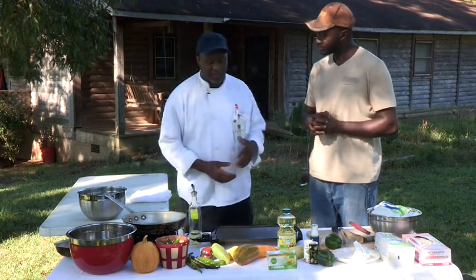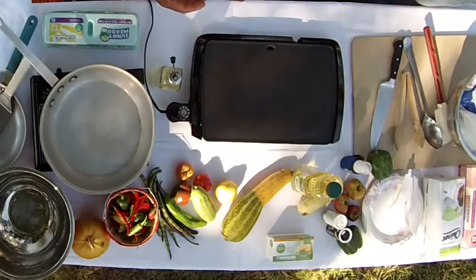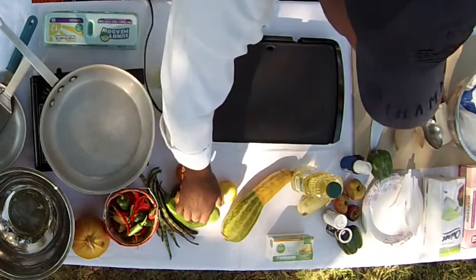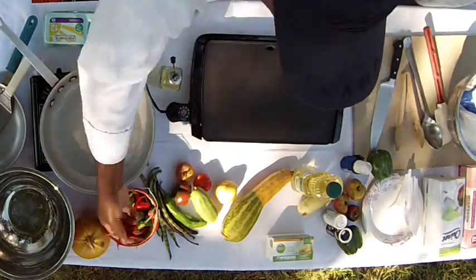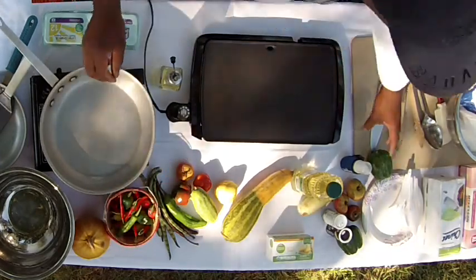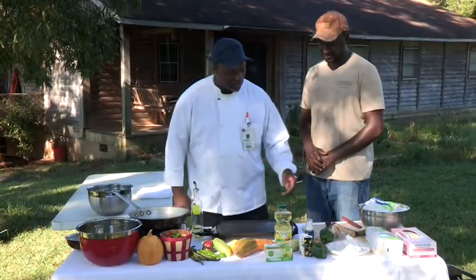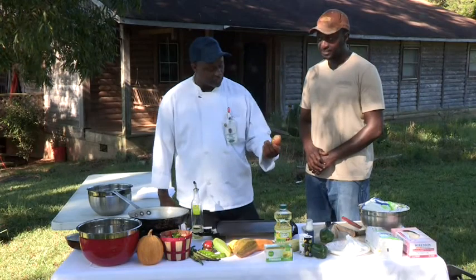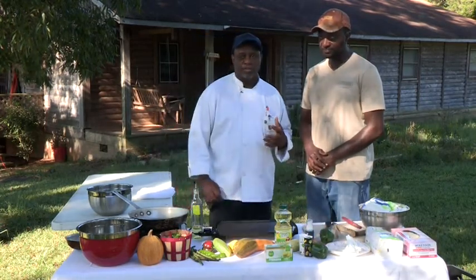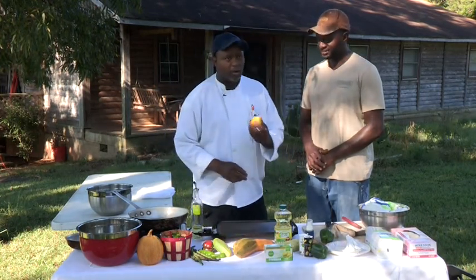Oh yeah, I see we got a display of some of that healthy, wholesome food. We got cucumbers you grow out there, peppers you grow out there, nice red peppers. You also got a green pepper, and you got squash you grow out there. Also some tomatoes I see. And here's something you don't see too often. Here's a cucumber, a lemon cucumber.